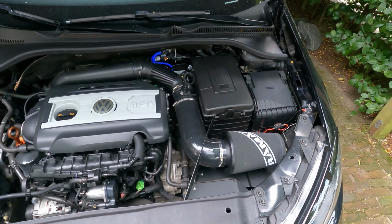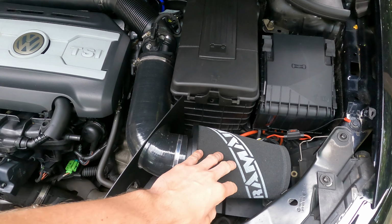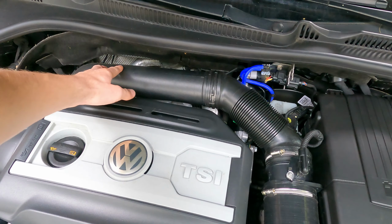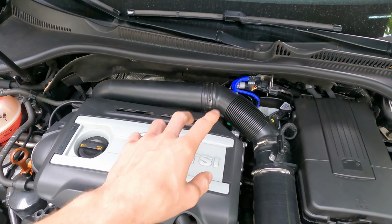So the next modification I did was a cold air intake. You need this for a stage 2 tune as well. My cold air intake only goes from here to over here to my MAF sensor. I didn't change the whole piping over here. It's not necessary for a stage 2 tune. It would look way cooler if I did, but it's on a budget now.